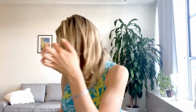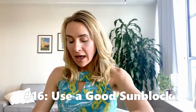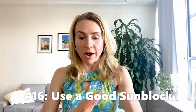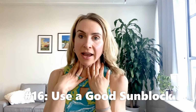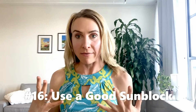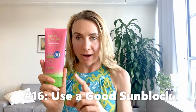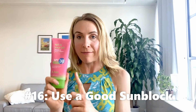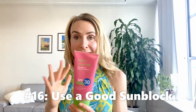Okay, tip number 15 is a good sunblock for your face and your skin. So this is kind of twofold. One is put sunblock on your skin and your neck every day. I really like the Banana Boat sunblock. I'm out of it right now, but this other brand I love. It's called SPF is your BFF. I got it from a friend and I love it.